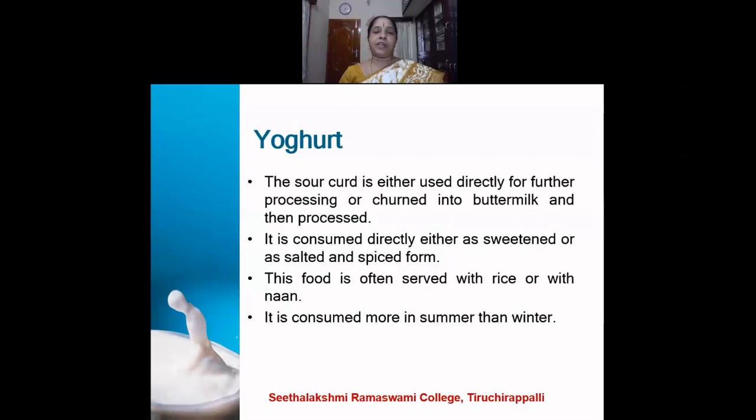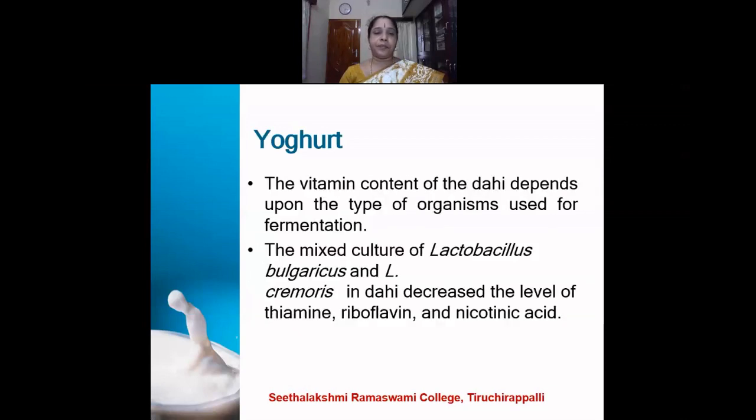The sour curd is either used directly for further processing or it is churned into buttermilk and then processed. It is consumed directly, either as a sweetened drink in the form of lassi, or it can be salted, or it can also be spiced. This food is often served with rice or with naan, and it is consumed more popularly in summer than in winter because it produces cooling effects.